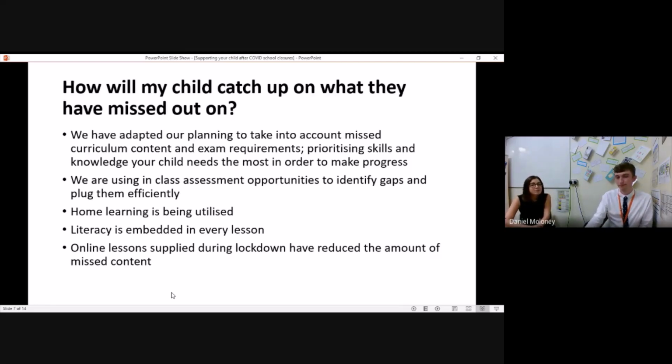Home learning is absolutely crucial to this, and it is being utilised. Just because we're back in school doesn't mean that once they're home, their day is done. Home learning is an absolutely key way for your child to continue their learning, and it will be utilised for catching up on things that they could have covered had we been in school the first time, now that they've had some teacher input, and consolidating what we've learned in lessons to embed it into long-term memory. We've also made sure that literacy is embedded in every single lesson.